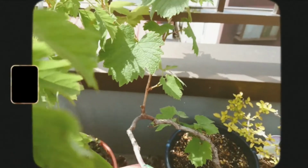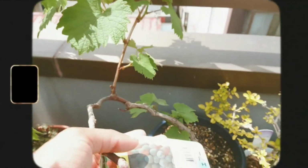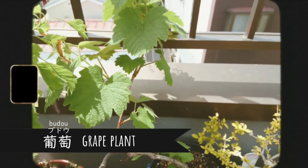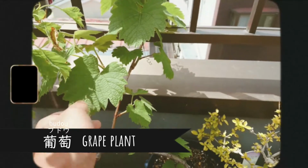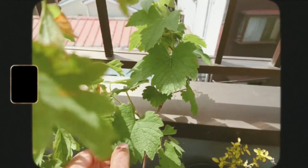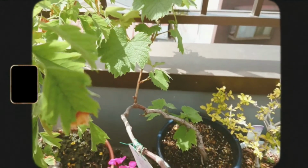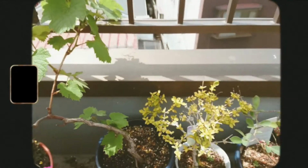This one also I thought was dead. This is a grape plant that I got when we went to Wakayama, and it actually had a few leaves last year. And then all the leaves fell off in the winter and I was like, oh crap, it's gone. And then spring came and all the leaves popped back. So I'm so excited for that.